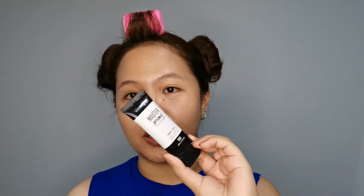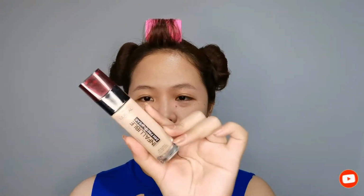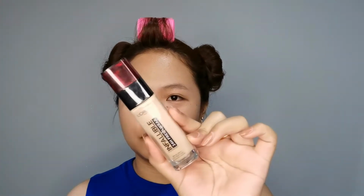Let's quickly start our base. I already moisturized my face, so let's go ahead to primer. Today I'll be using this Maybelline Master Prime as our primer. For foundation, I'll be using this L'Oreal Infallible 24 Fresh Wear. And let's quickly put concealer using the Fit Me Maybelline Concealer.